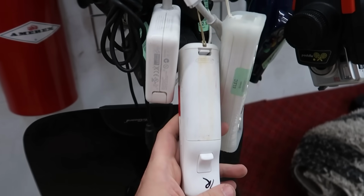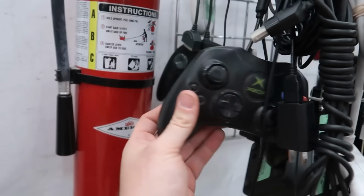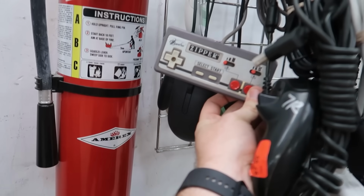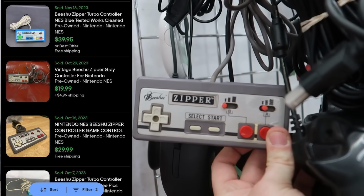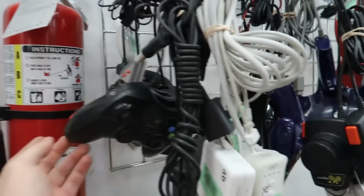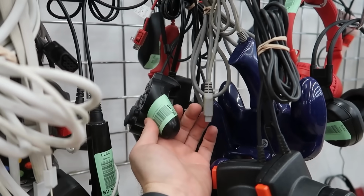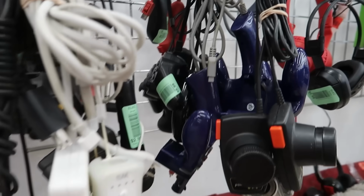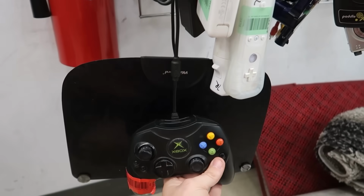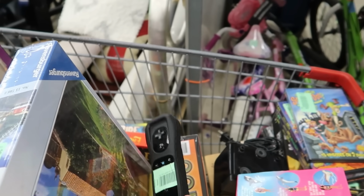This looks gross. It's not really coming up on camera, but it's disgusting. Original Xbox remote. A Beehive zipper or a Bees Who zipper. I've never seen that. Yeah, I don't think any of these are gonna be that great. Here's a PS2 controller, $10. Come on. What is this? We'll leave all the controllers behind, besides the one $8 Wii Motion Plus. It's not a bad deal.